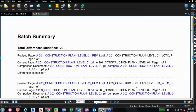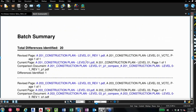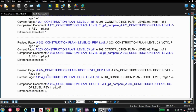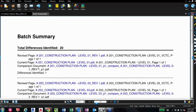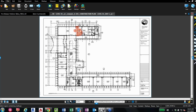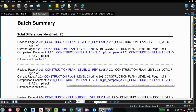So we're going to go ahead and run that report here, and we'll get a list of all of the total differences identified at the top. And we'll also get the number of differences identified per sheet. So you'll see that this one has 4 differences on that sheet. So if we want to see the differences, what we would do is click the comparison document. If we click that comparison document, you'll see that any of those revisions have been detected, and Revu has automatically placed a cloud on those revised sheets.